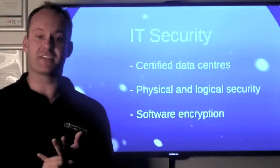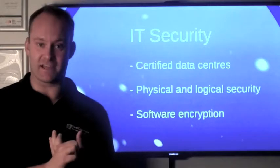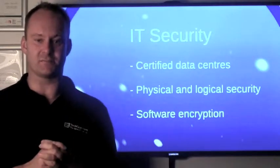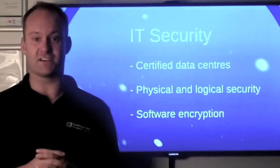We actually have healthcare customers in the cloud now. We have financial houses. We have asset managers using these cloud-based systems. You can bet your bottom dollar it's pretty secure and it's been checked before they signed up to it.